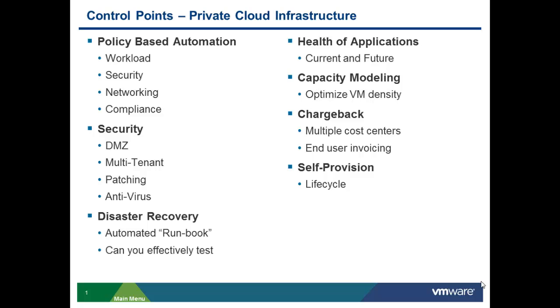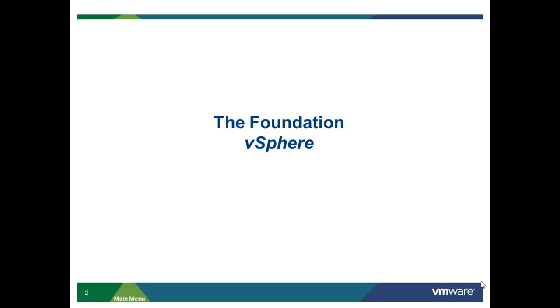That means you have 2 VMware hosts left over that you could repurpose for disaster recovery, turning on an automated runbook that you can effectively test during the middle of business hours. So let's take a look at some of the solutions like vSphere that can help you gain those control points.